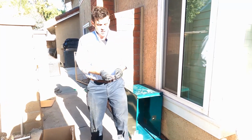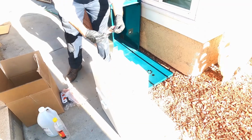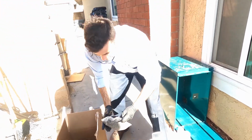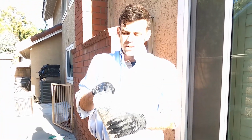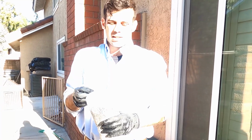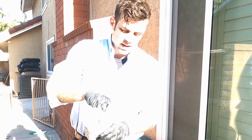All right, now we're gonna start putting it all over the trap. Cut it up into little pieces. All right, I'll put this to the side. And then we also have another product that's sunflower seeds treated with various amounts of different things, partially fish oil and some other things. And this is just another attractive thing for the rats to get to. So we sprinkle a little bit of that in there.